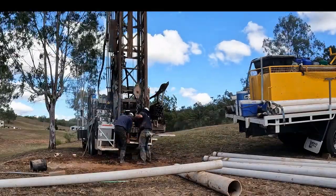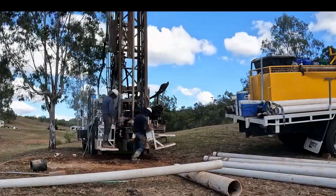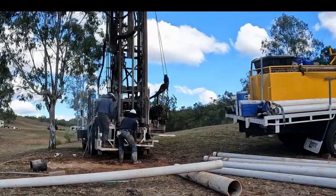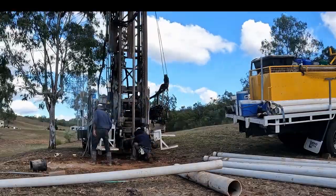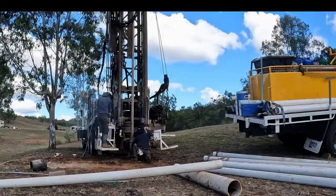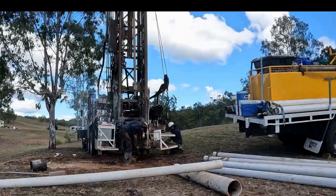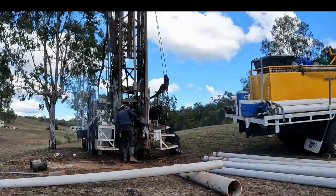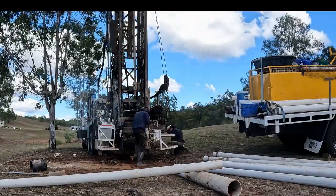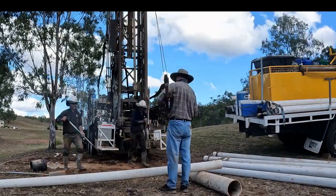And now they've just got to make sure that it's nice and straight. Everything's going to work. Here they're packing spoil from the hole, gravel and soil, around the top of the pipe and down into it as tightly as they can to try and stop any further collapsing at the top of the bore here.